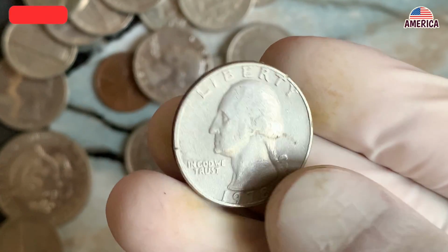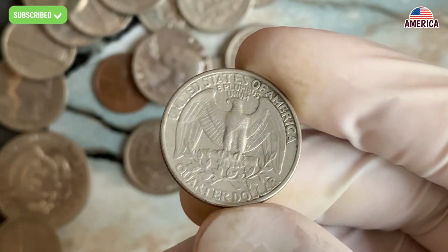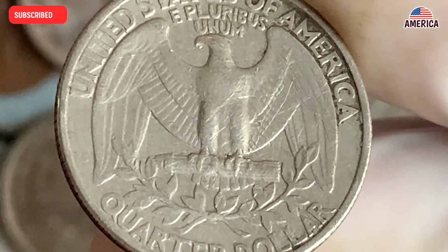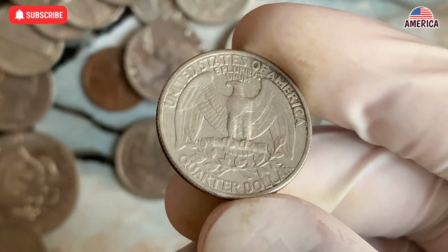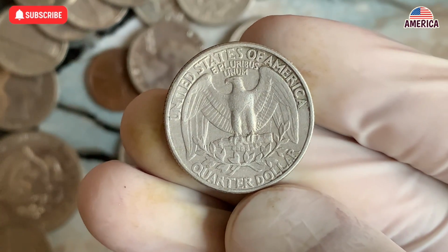In some cases, the uneven metal flow around the clip creates feathery striations that intrigue specialists, making each piece a visual puzzle. Beyond outright errors, collectors prize subtle die varieties.